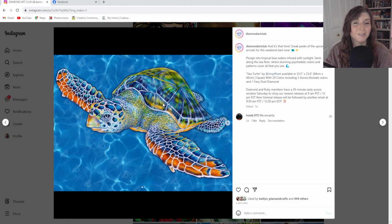This is the first one that is going to be released tomorrow. This is Sea Turtle by Tim Jeff's art. It is 30. You guys, maybe I should just start over. I'm already fumbling through my words. Okay, let me try it again. 33.5 by 23.6 inches or 84 by 60 centimeters. All right, there we go. We got it out. Square drill.